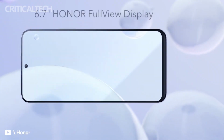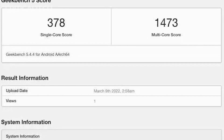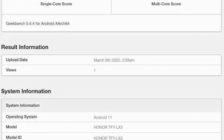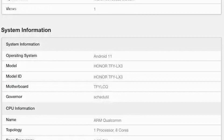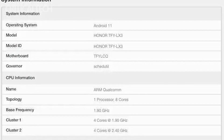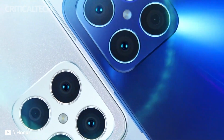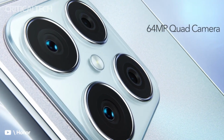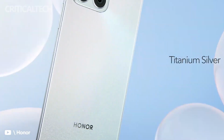Now, the Honor X8 4G smartphone has been listed on the Geekbench database. Moreover, the Geekbench listing has divulged the upcoming smartphone's memory, operating system, chipset, and other key details. So, let's check out the Honor X8 4G expected specs and previously leaked details. First off, the Honor X8 4G Geekbench listing confirms the phone's model number, TFYLX. This model number coincides with earlier leaks confirming this is the same X8 4G phone.